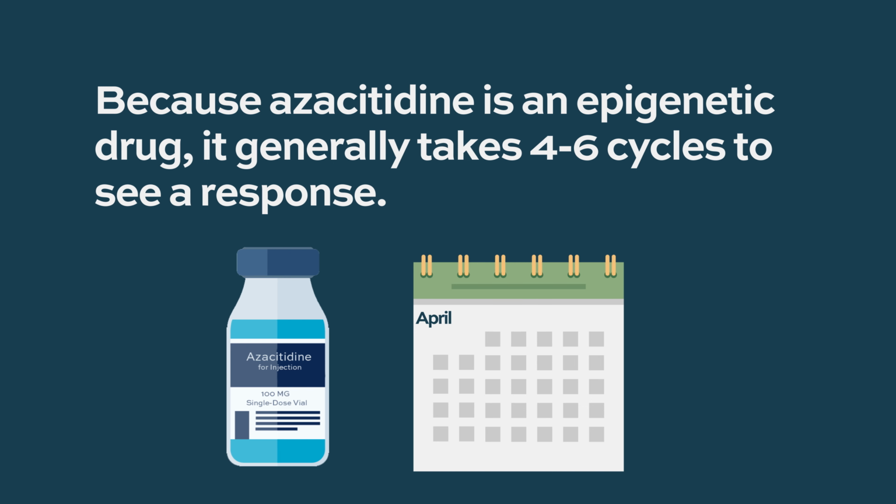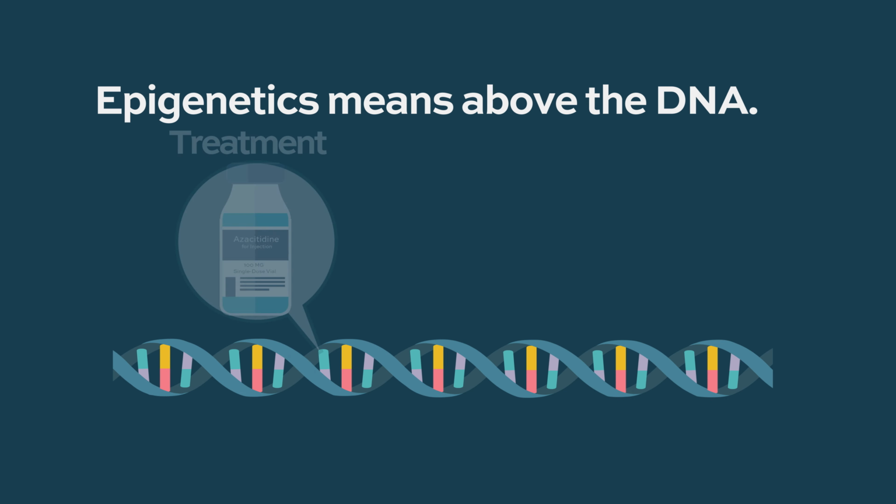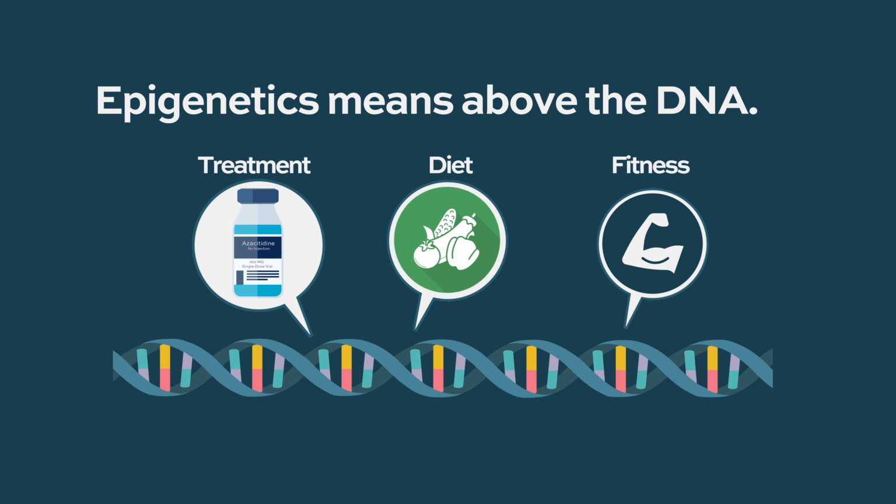Azacitidine is an epigenetic drug, and we know with epigenetic drugs they can take a while longer to actually show the response. We talked a little bit about genetics. These are mutations seen in the DNA of the leukemia cells. Epigenetics literally means above the DNA. So these are not changes to the DNA, they're marks on the DNA, we call it methylation, or on the organization of the DNA, the chromatin. If there are changes in those, it can impact the DNA expression. So when I say epigenetic, it means something that's targeting those mechanisms, not directly the mutations themselves.